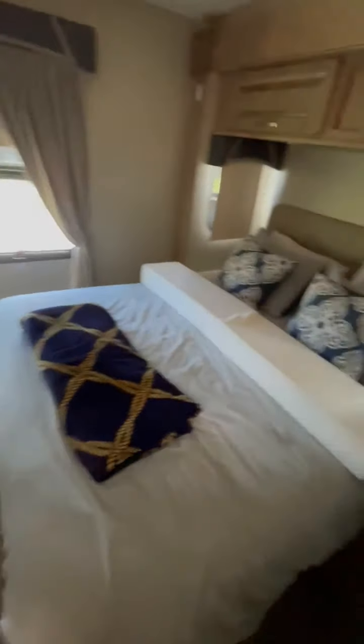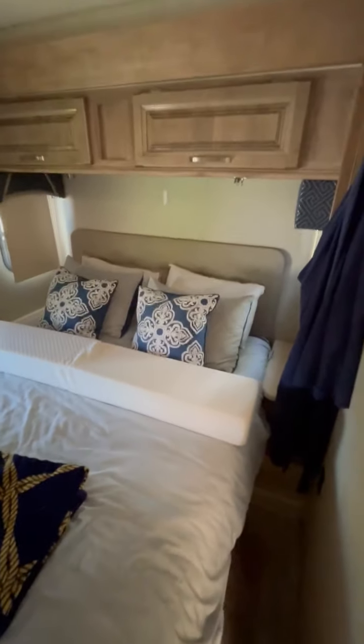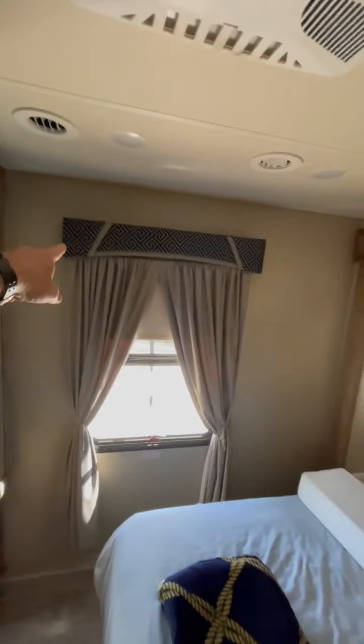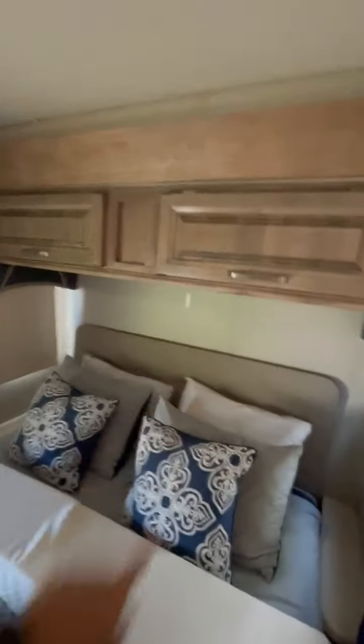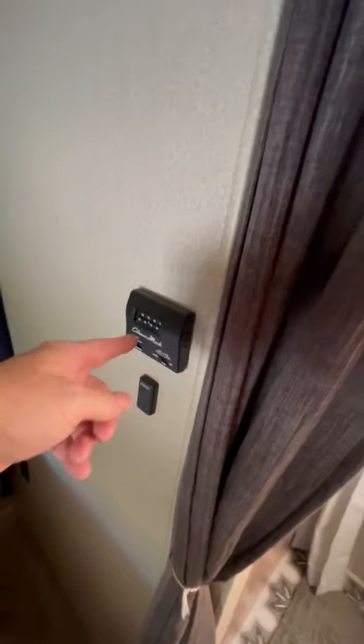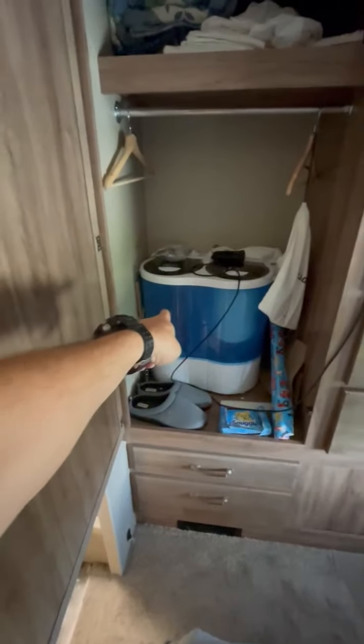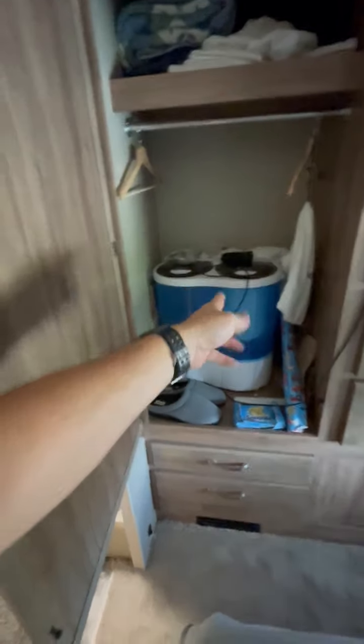Going in now, turning around, going into the master bedroom. So this upgraded queen bed, it's very comfortable. Again, we redid some of the upholstery in here. You have a couple of storage overhead, light, your own thermostat, your own AC in here to keep this area cool. We've upgraded the TV. You have two cabinets right here, closets I should say, and then also we have a spin washer and spin dryer type setup. Usually put that in the shower, wash your clothes. If you want, let it spin dry there, just run a cord over to the power.